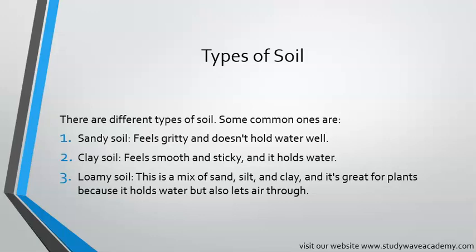Some common ones are sandy soil, which feels gritty and doesn't hold water well. Sandy soil feels gritty, like beach sand. It doesn't hold water very well, so it's not the best for plants. Water quickly goes through and plants may get thirsty.